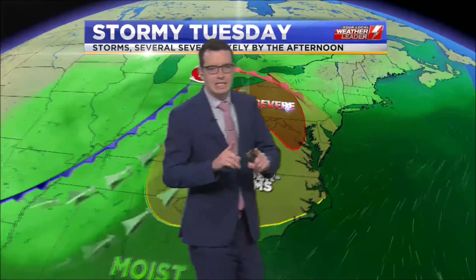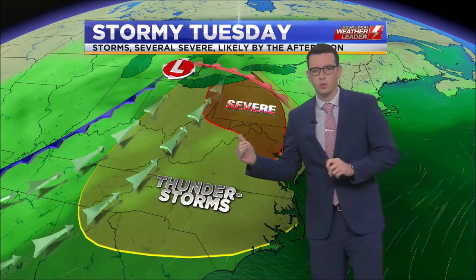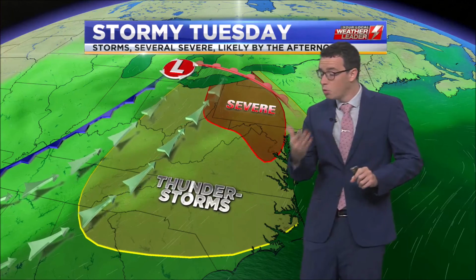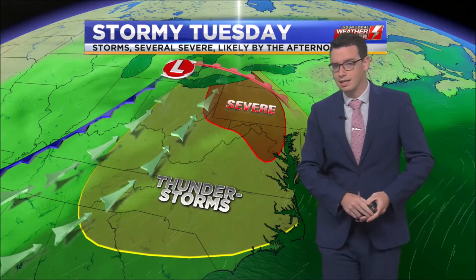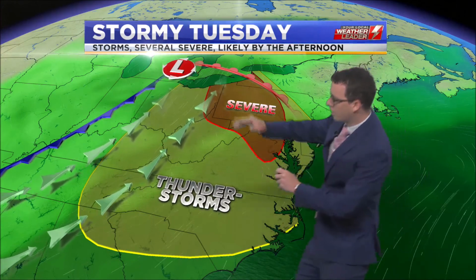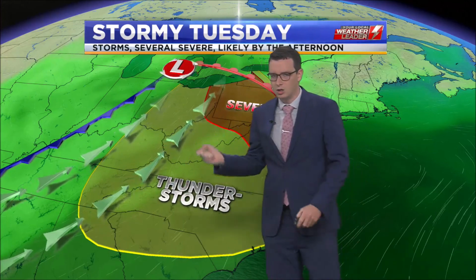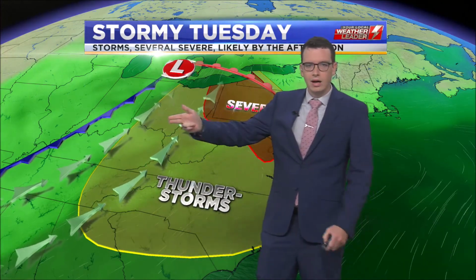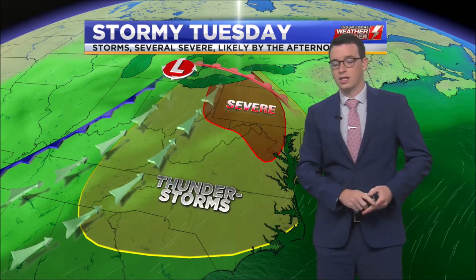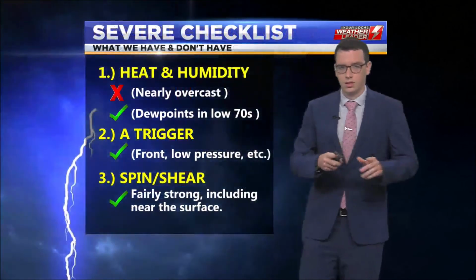That same can't be said for tomorrow, as that same boundary to our south is going to lift northward by the early afternoon and set the stage for storms, some of which will likely be severe by the afternoon and evening. Why exactly is this? So let's put it all together. That warm front dips to the north of us, allowing for that south wind to bring in that humidity. And then quickly thereafter, a cold front's going to move through our area. So let's kind of go through our severe checklist, as we do have everything needed for stronger storms. Let's go back to that.